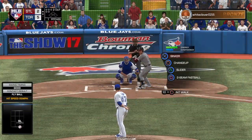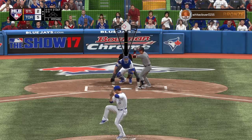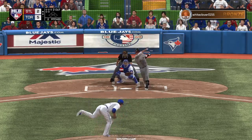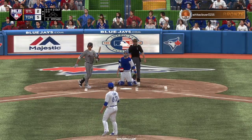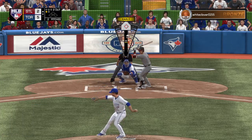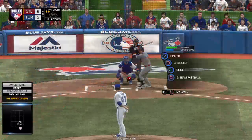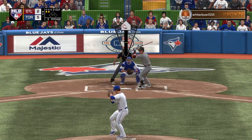Stepping in, Jed Lowry. He could really use a knock here, 0 for 3 in the game so far. Sends that one out of play for strike one. Set to deliver the 0-1. In front of the changeup, and he can't keep it fair. 2 strikes on him now.